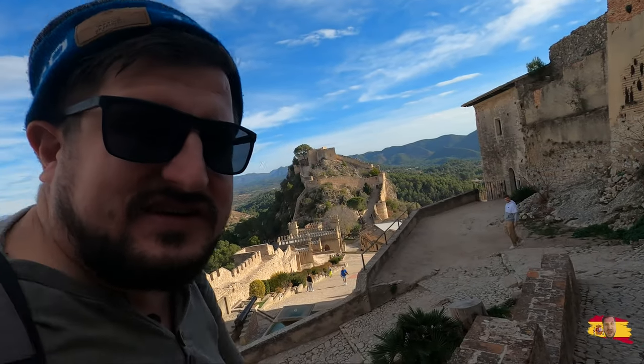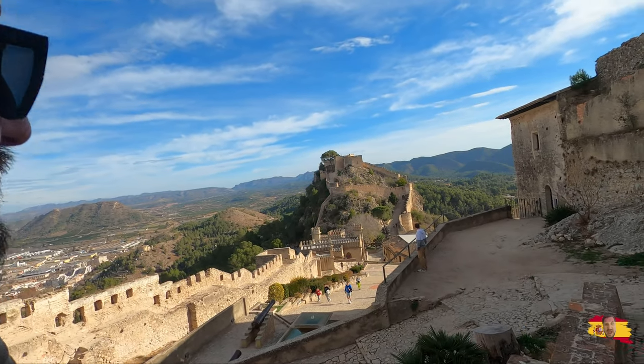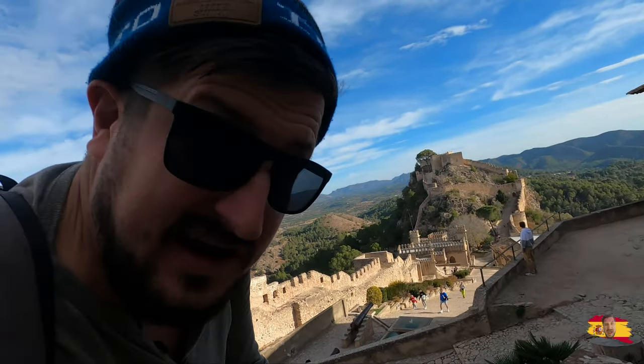From my personal, professional travel opinion, this place is definitely worth it to travel to. It's a nice little day trip if you're staying in Valencia, the city. But this place is beautiful and a must visit. It's not so expensive. It costs €6 to get in. It's about a 40-minute drive from the city of Valencia. So it's pretty good. Overall, it's nice.